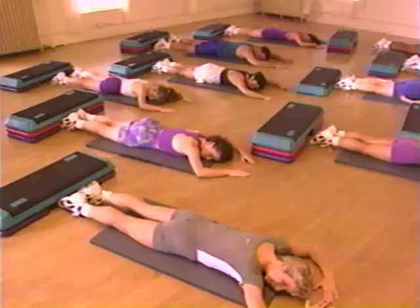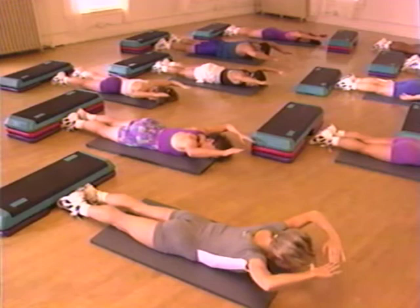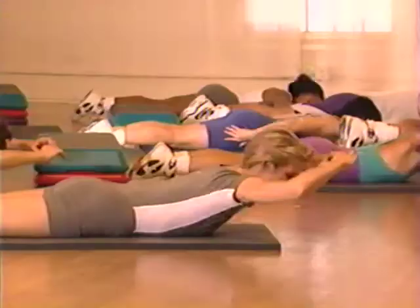Give me two more, come on, it's up. Lift and lower. Lower the arm. One more, arms up. Lift the chest, lower the chest, and down, relax right there. Good work.